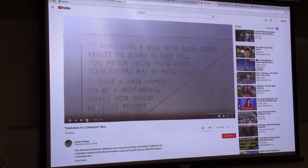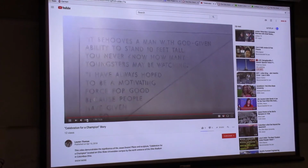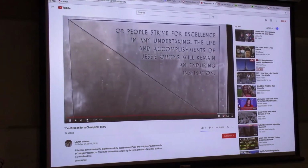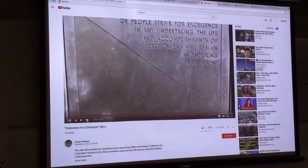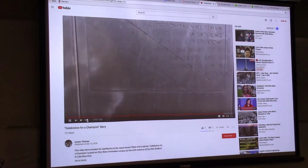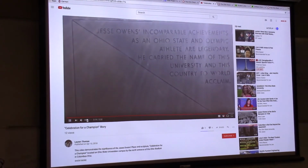He credited the help of his German opponent, Lutz Long, with giving him advice on how to not foul out of the long jump trials. He and Long went on to be good friends. In 1980, Owens died of lung cancer at age 67, but his legend will live on forever at The Ohio State University. He carried the name of this university and this country to world acclaim.